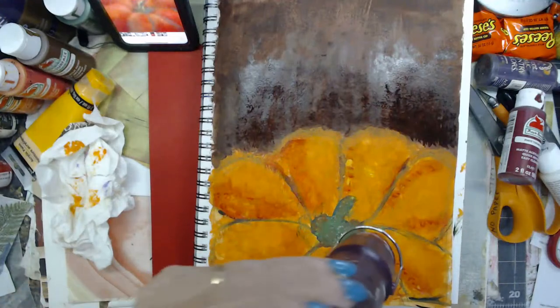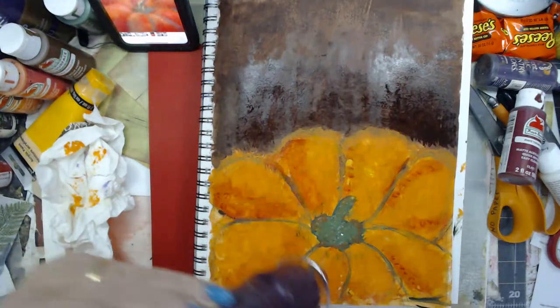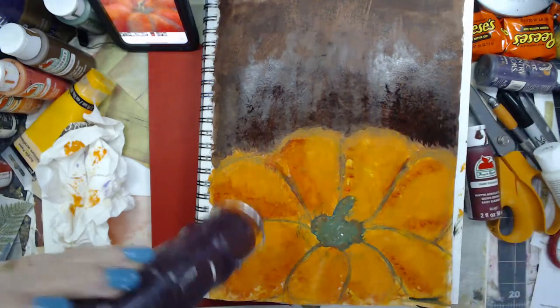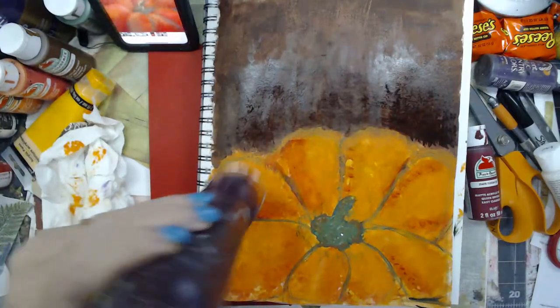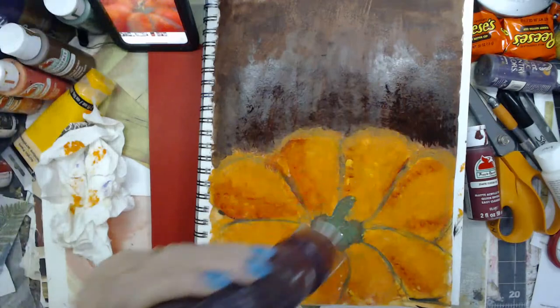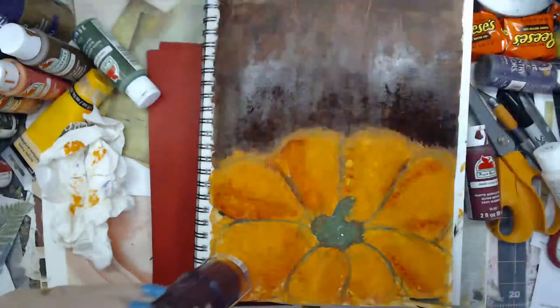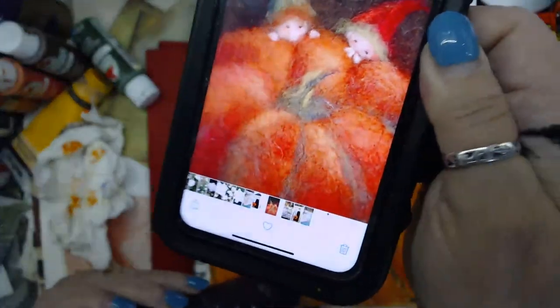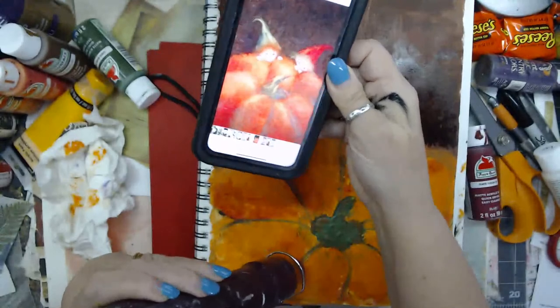I am going to put some more. That red turned out really gray. I was going to try some of this Tuscan red, but the red turned out pretty cool. But you can see on the original picture it has some red tones to it, deep red orangey tones.